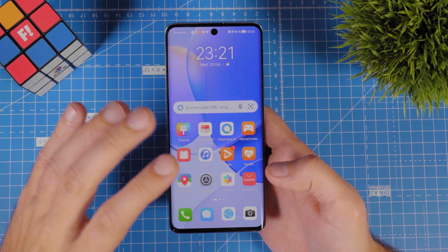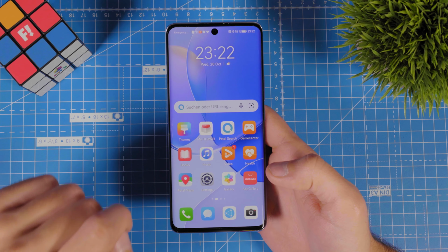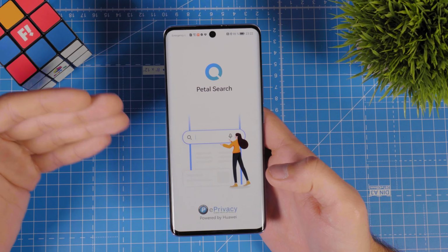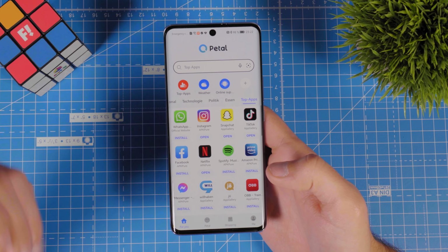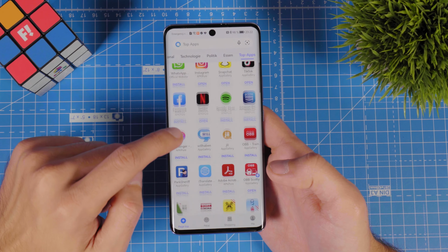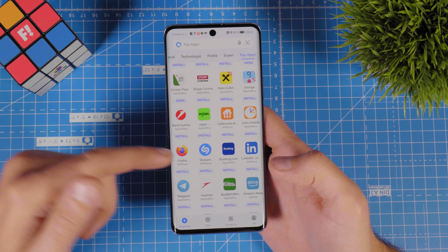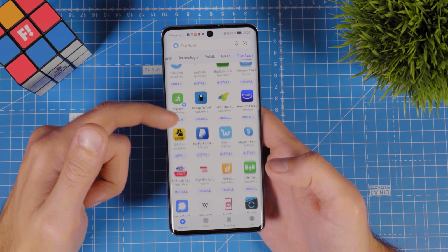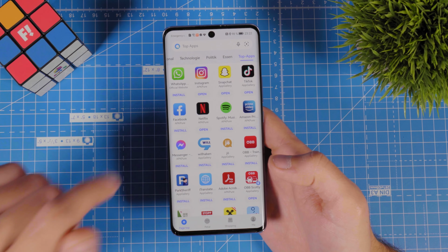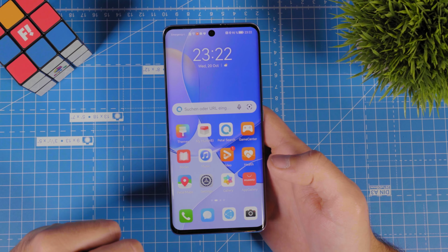So this is Petal Search. First, check the app gallery. If it's in there, that's the most trusted source. Petal Search is also a trusted source, but it takes you to other places to download it, but they are verified. Also, you can see top apps in Petal Search. This will basically give you an overview of other applications like LinkedIn, Firefox, Telegram, where you can easily download them without searching somewhere on the internet to find the APK. Really convenient, and it was a good thing that Huawei did that.